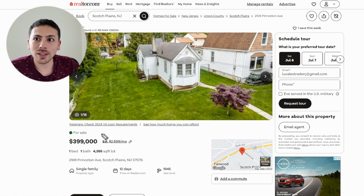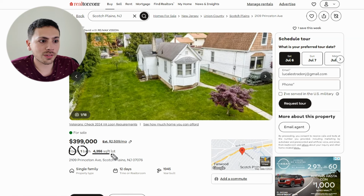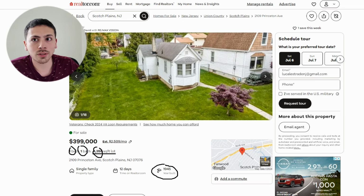And we're seeing that it's only a 1-bedroom, 1-bathroom home, lot of 4,300. So whoever buys this home is probably going to be buying it for this reason, that they want to tear it down and maybe build something else. 1945 the home, 400,000 is definitely a steal for the area.